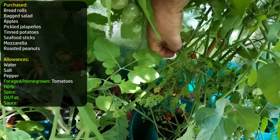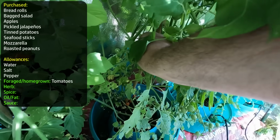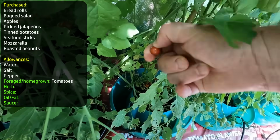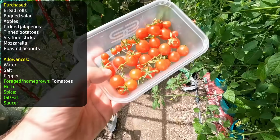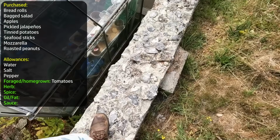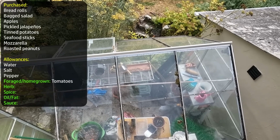I mean, I know all tomatoes are technically berries, but this variety, I believe, had berry in the name, because that's the normal size for these tomatoes. Okay, well, that's not bad. For my spice, I think I'm going to have fennel seed.